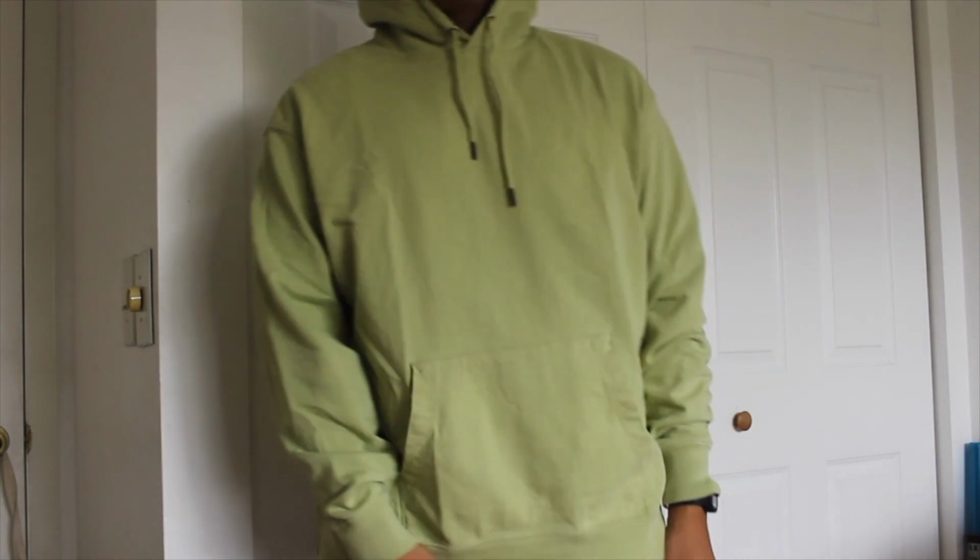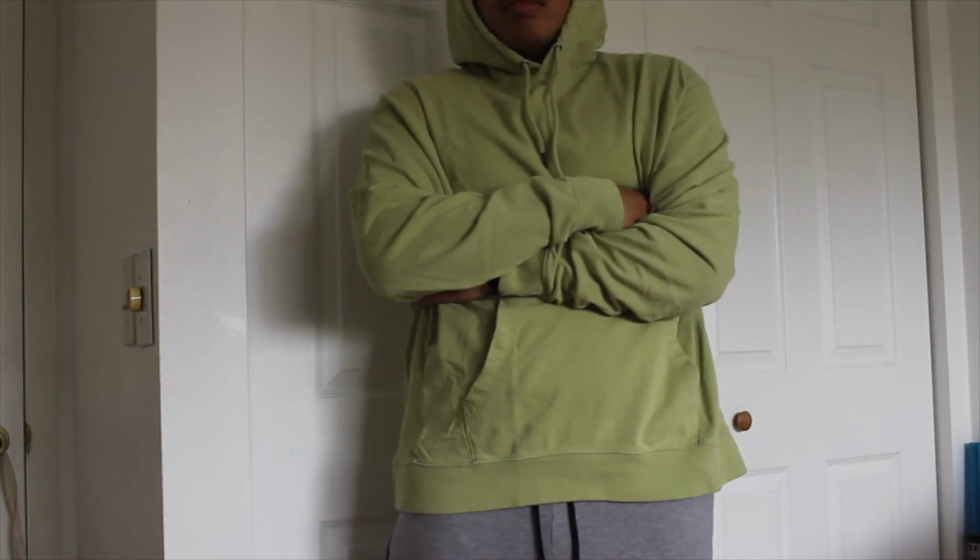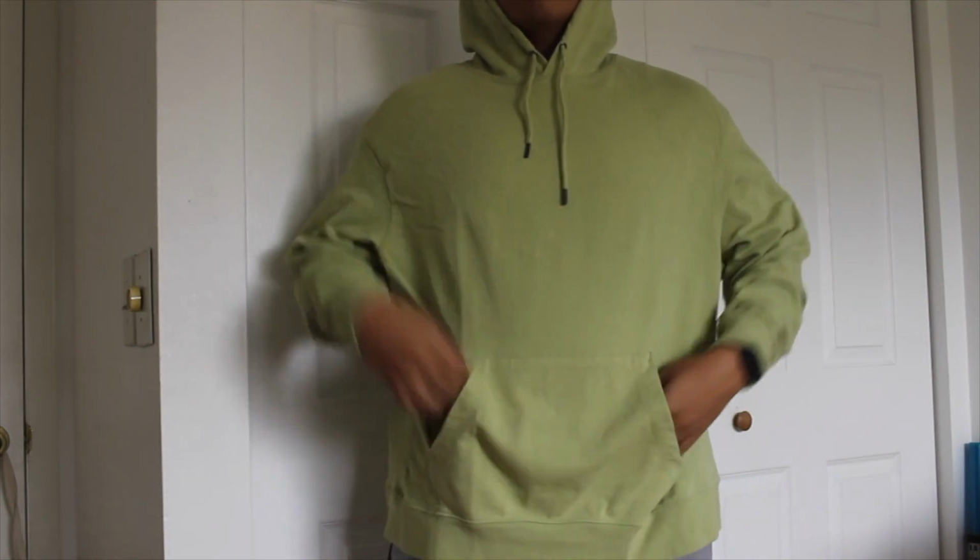Moving on, this is actually a little bit more expensive than the other items. This is from another Walmart in-house brand called George. This is actually their French Terry hoodie. This kind of falls into the category of Rhude, and again John Elliott with their overwashed items. In this case, it's going to be a French Terry garment. Like I said, it's the brand George. This hoodie retailed for about $15.